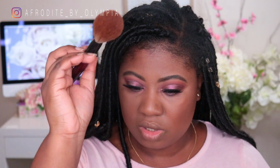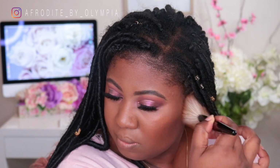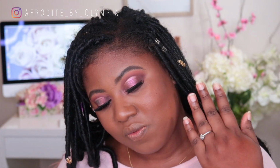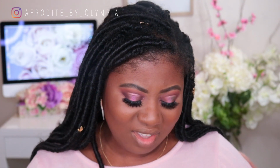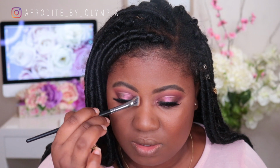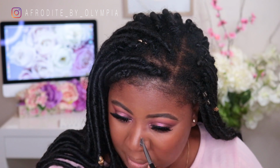For my forehead, I'm gonna use this Sonia G brush, the Face Pro. So this is like a soft diffuse. This side's more sculpted, as you can see. Oh, you guys, love it. All right, I'm gonna use some on my nose. Oh, she's cute.